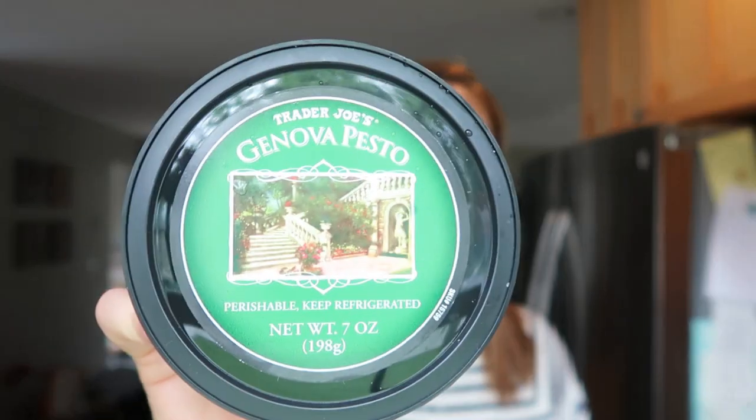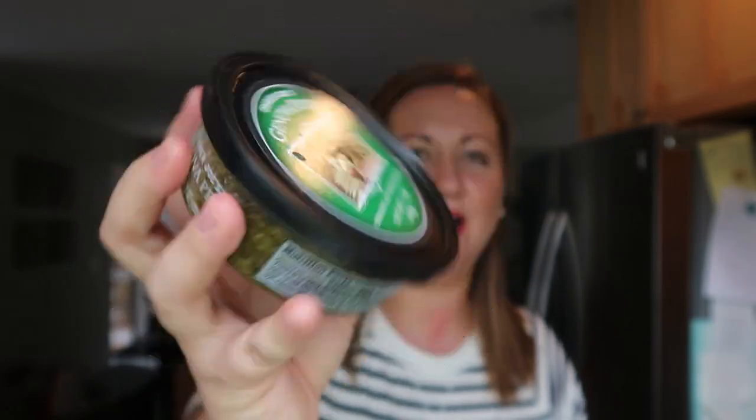And then I was just talking about pesto. I did get one of their containers of fresh pesto. So until my basil starts growing and there's a little bit more of it, and it's ready to harvest, I'm just gonna have to buy pesto because my basil is not ready to be making pesto yet.